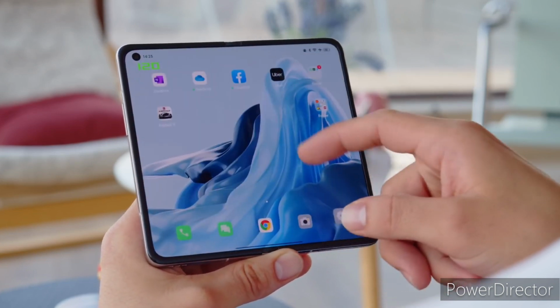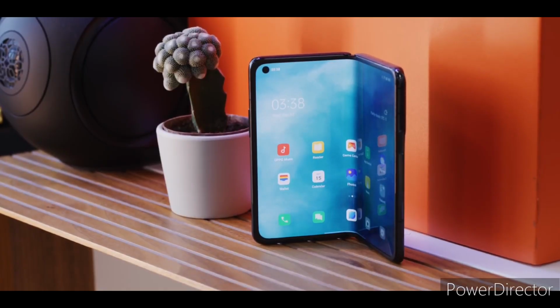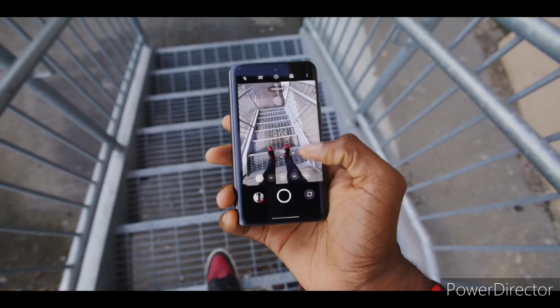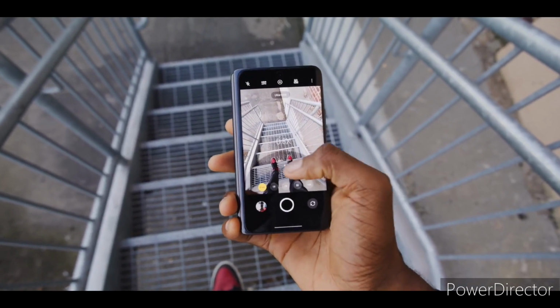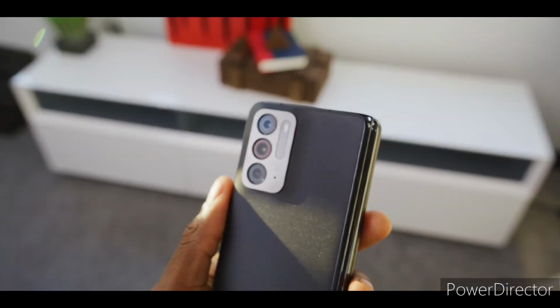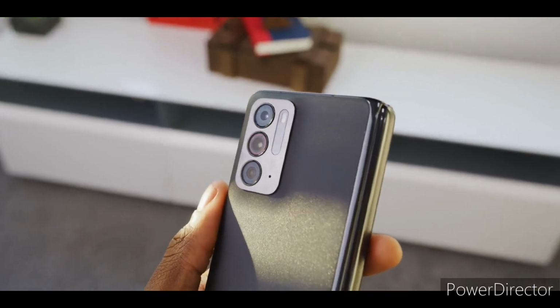Android 13. For an optimized photography experience in low light conditions, the Find N2 will come with Oppo's own MariSilicon X chip. Apart from this, it is also expected to come with Hasselblad's optimizations, so it seems to be a pretty good foldable phone.